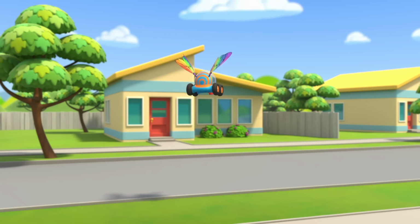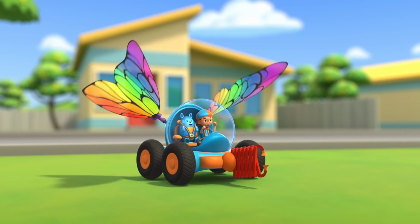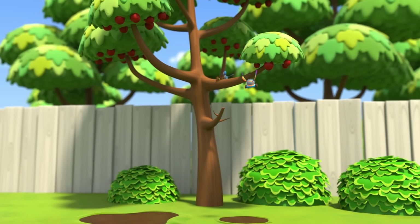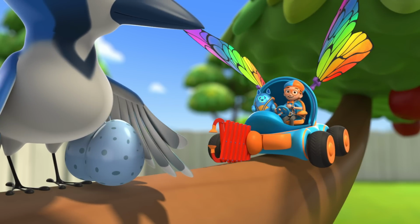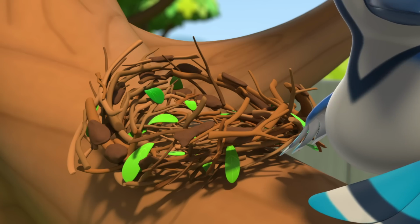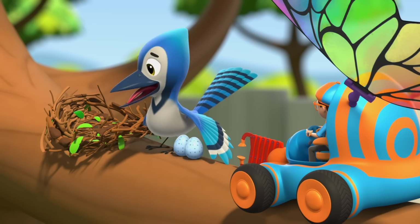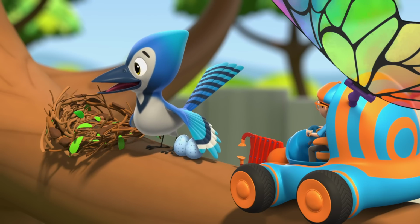Shrinking down! The Blippi-mobile is ready for adventure. Hey, it's me, Blippi, and this is Debo. Oh no! What happened to your nest? Hi, Blippi and Debo. I'm Jody. My nest was damaged in a storm last night.